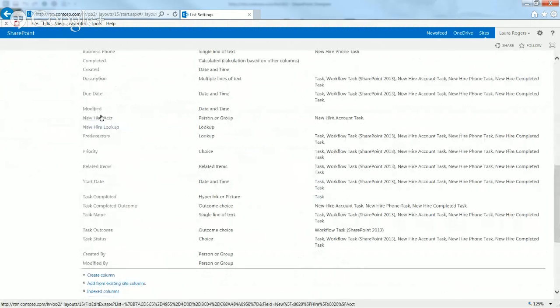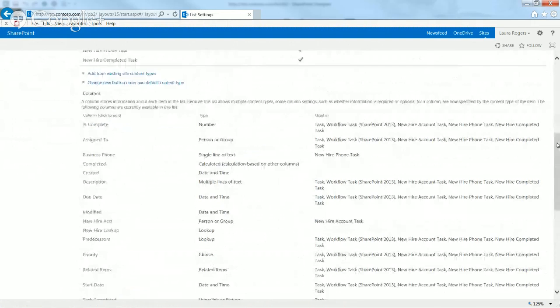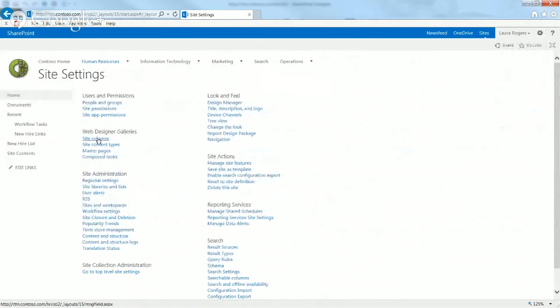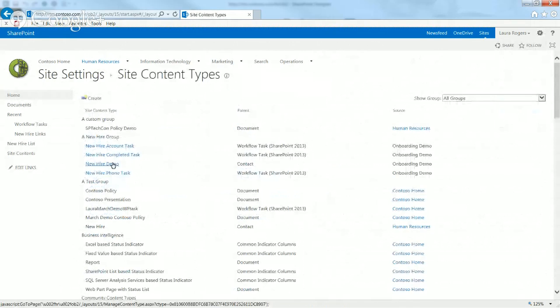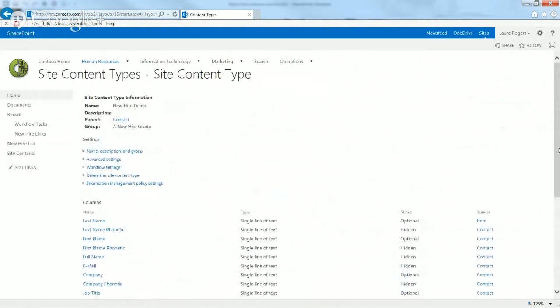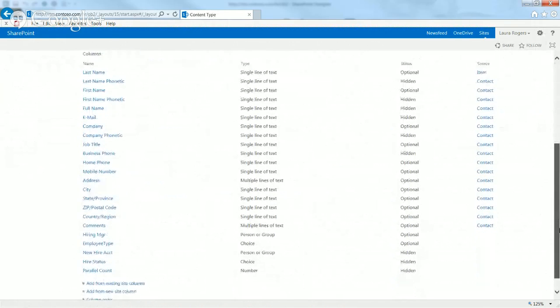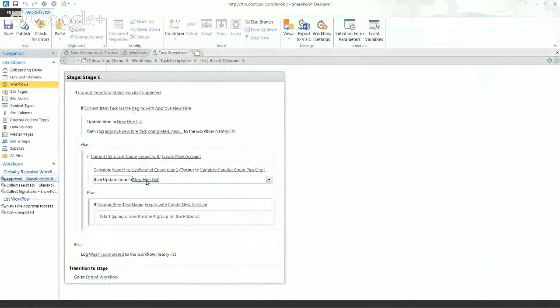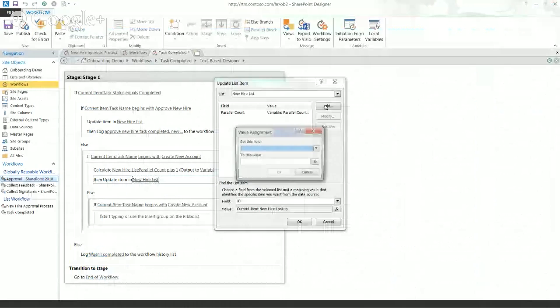New hire account, yeah, there it is. So new hire account is the name of the site column. So let me go over to my site content types and make sure new hire account is in here. It is in there. It's hidden, but it's not showing in my drop-down box for some reason. So let me see when I go over here, new hire account. See, it's not showing it.